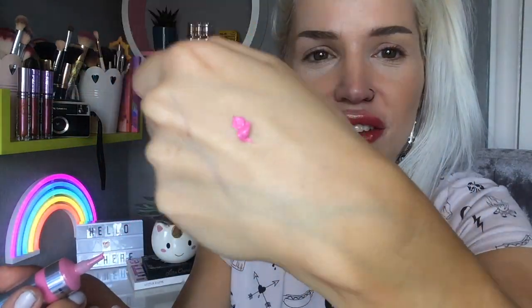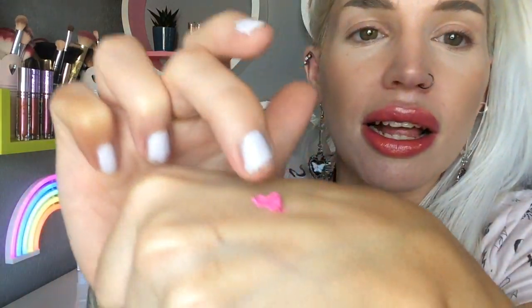Oh my gosh, the shade just looks so much more beautiful out of the tube. Look at that. With the lipstick, I was disappointed with how it looked, and it was not what I was expecting, but in a bad way. This is a complete opposite. This just looks so good. But do you know what? I'm going to begin by applying a little bit of this with my finger.